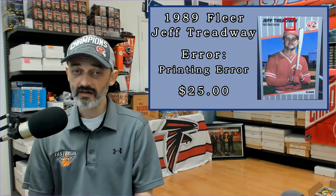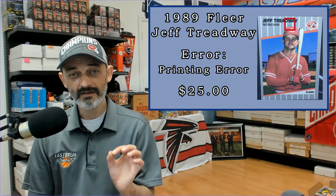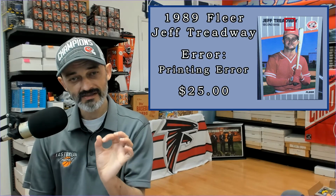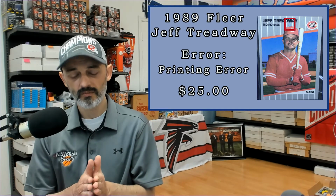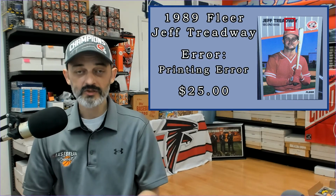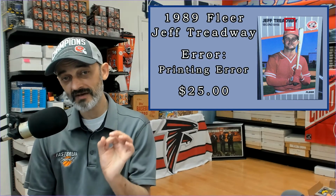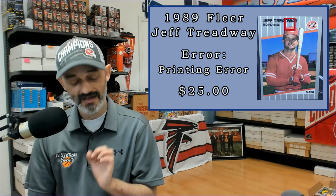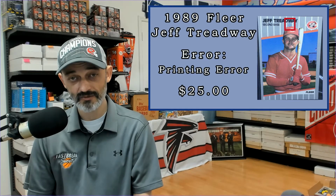Number 7 on the list is the 1989 Fleer Jeff Treadway card. This one's kind of glaring, so if you're going through your 89 Fleer cards and you hit Jeff Treadway, look for a little target-looking symbol right below his name. I'm assuming this was for the printing press to be lined up where a card's supposed to be cut, maybe where it's supposed to be centered. But right now, this error card books at $25 if it has that little target under his name, and it sets it at number 7 on the list, 1989 Fleer Jeff Treadway.